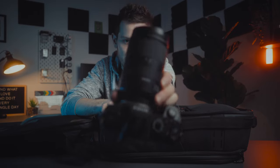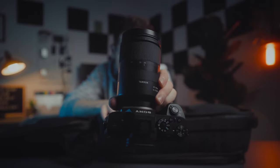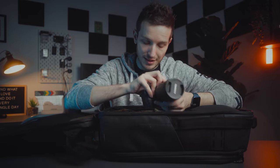My favorite of the three lenses is probably the 28-75. This is a beast of a lens. It is so crisp and so sharp. I absolutely love this one, although I do really like them all. And this one is perfect for vlogging. It's not quite as wide as the Sony 16-35mm, but it's so much cheaper and just as impressive.